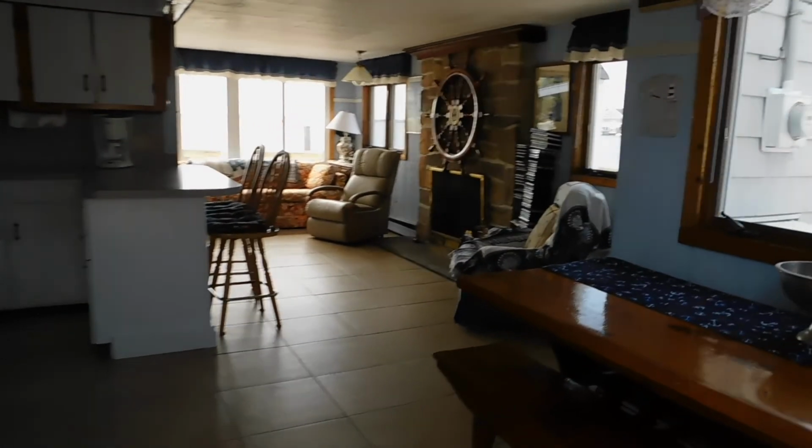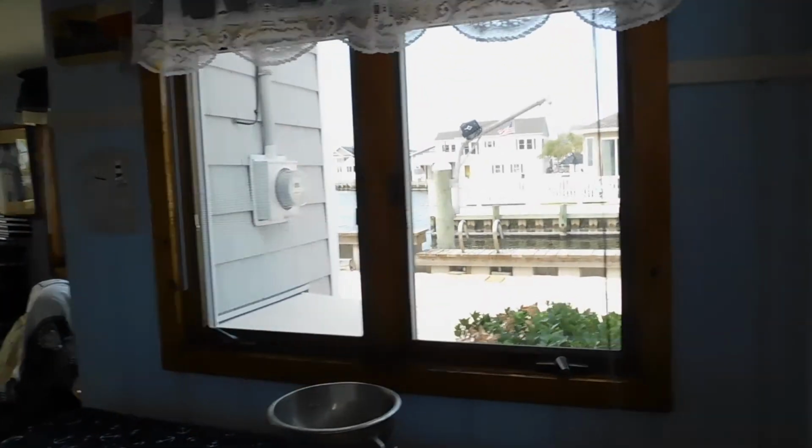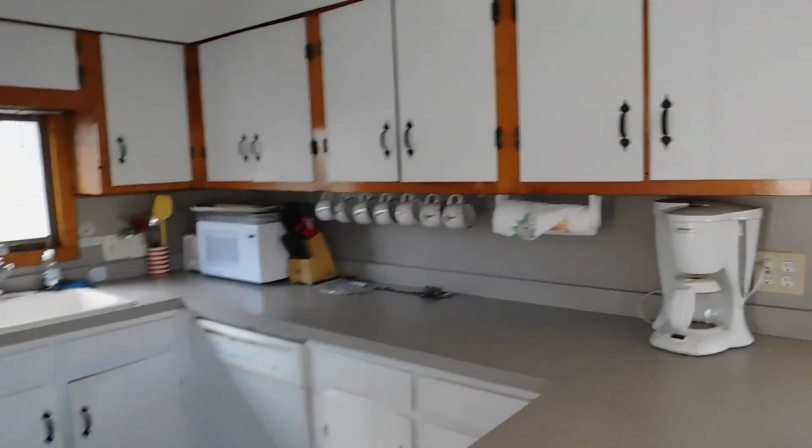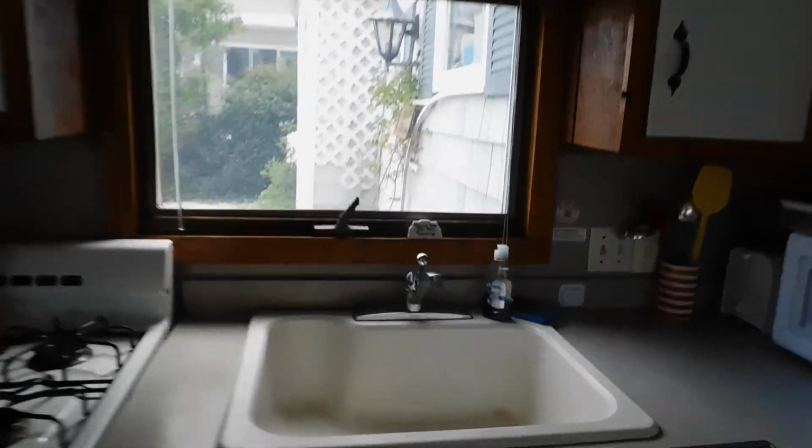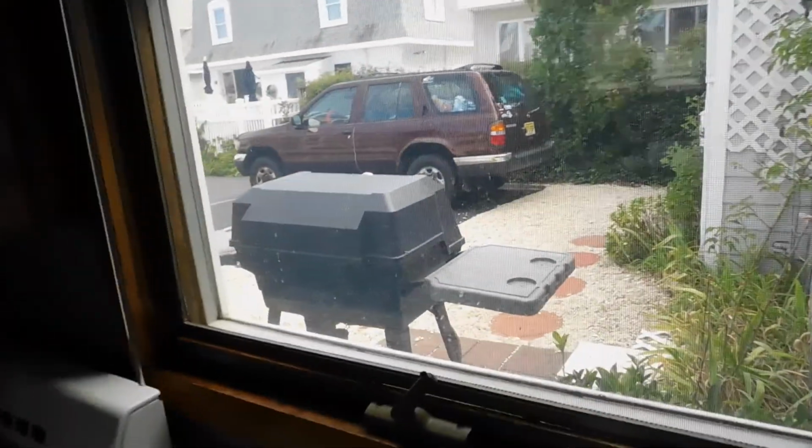And welcome to the kitchen and dining area. A dining table looking out at the lagoon. Refrigerator, kitchen, living room. There's a coffee pot, dishwasher, small stove, microwave. The kitchen window looks out at the grill and out by the parking area. Beside the kitchen is a small bathroom right in here.